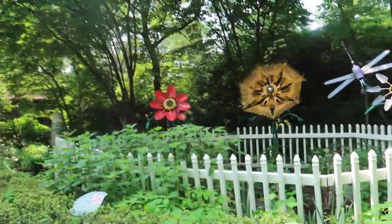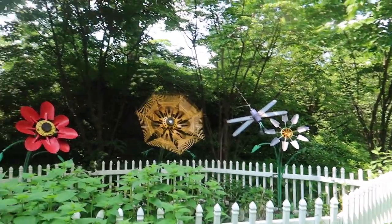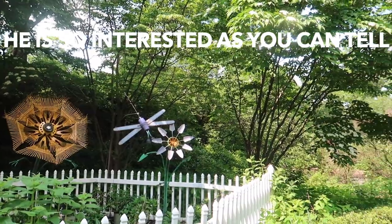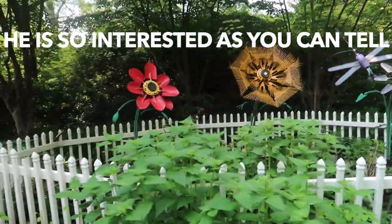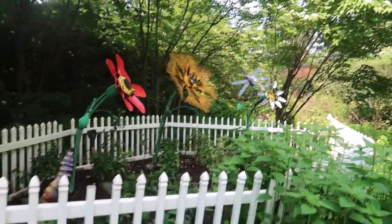Oh, and I think this is the end. That's, oh my god, that's so cute. Look, little shovels and the rakes and whatever those things are over there. That's really cute. They made a garden out of garden tools.